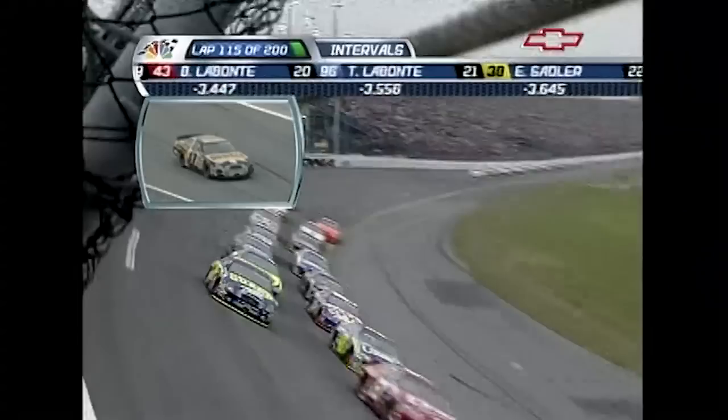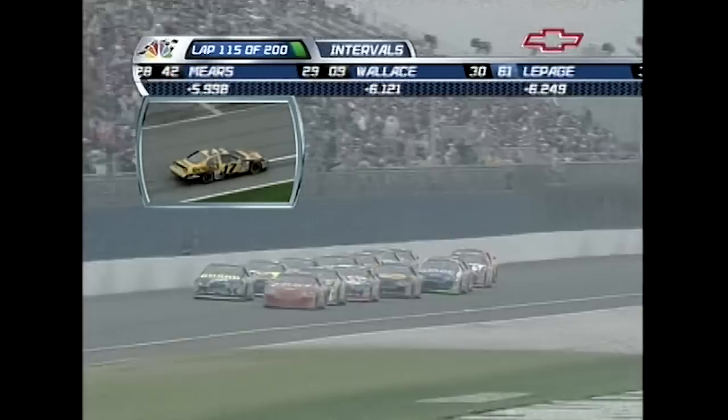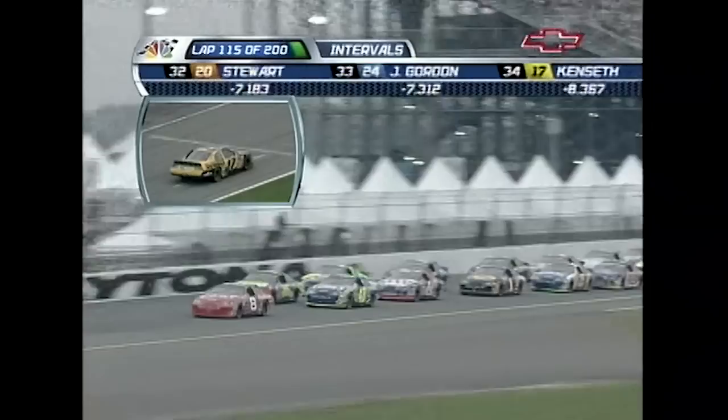We saw him brush the wall off turn two very early in the race. Matt Kenseth, the pit road, to serve his pass-through penalty. Means he has to make a lap down pit road, does not have to stop, at 55 miles per hour. And these guys are going how fast? 185. Matt's going to lose considerable ground here.